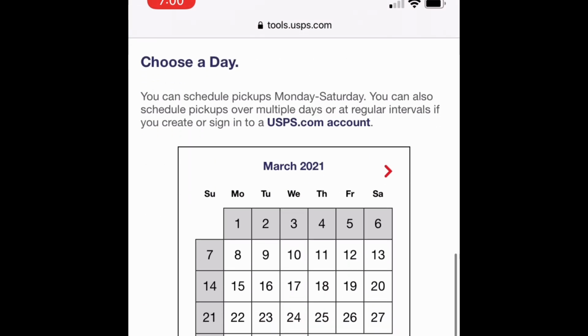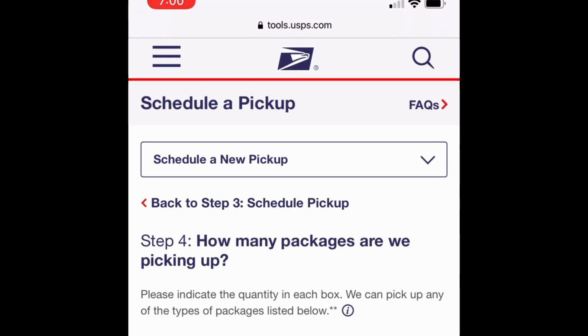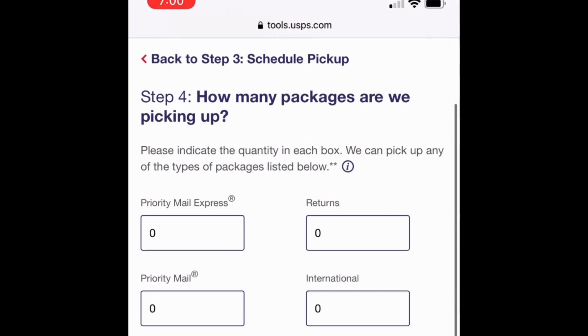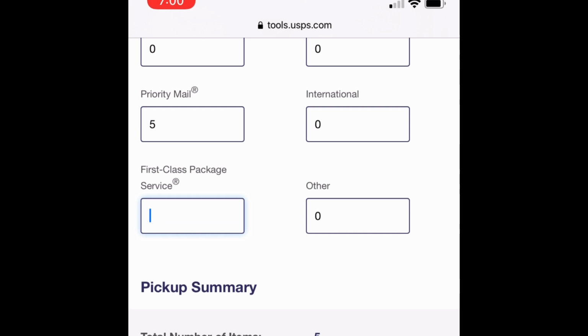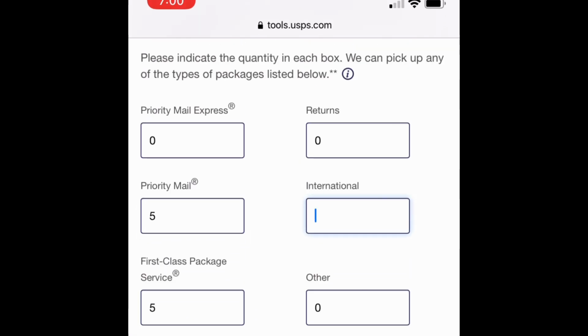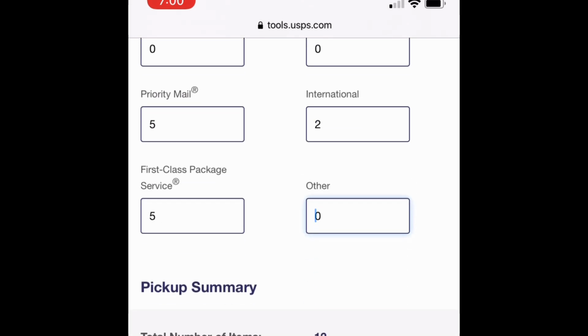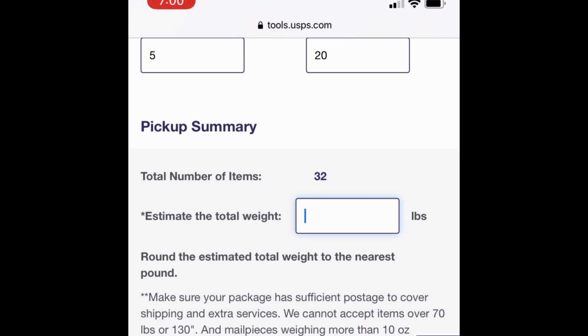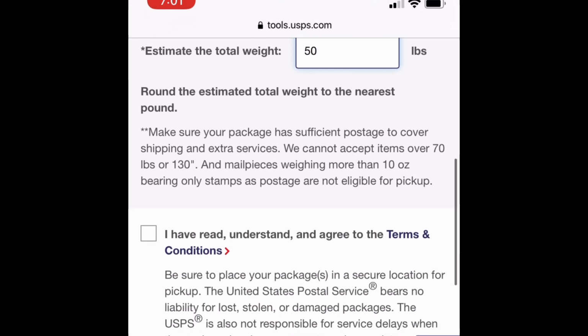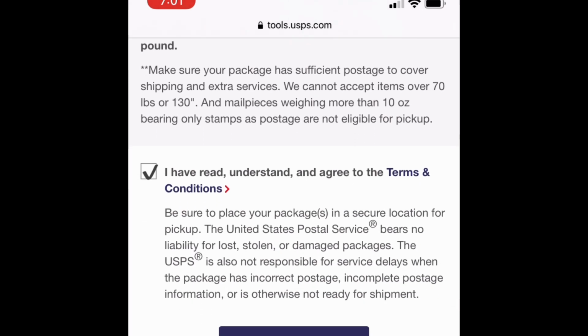Next, you select when you would like them to pick up your packages. It is free if you select to have them pick them up when they deliver your mail. Next, you're going to put in how many packages in each area, how many priority, how many international, and so on. I estimate, and I've talked to my carrier about this, and she said that is just fine because I don't know exactly how many I'm going to have overnight. Then you're going to also estimate your total weight. You will select that you've read the terms and conditions, and that's it.